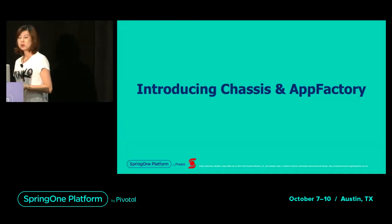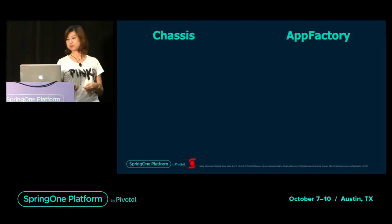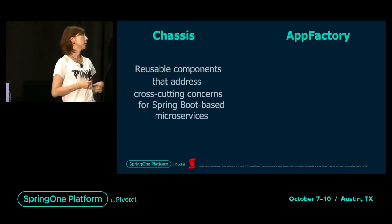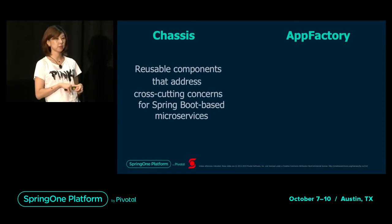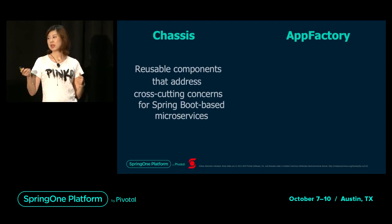Okay. So now let me introduce the two products. I'll start with Chassis. Chassis is a set of reusable components to address cross-cutting concerns for Spring Boot microservices. So needless to say, it's Java-based. It's a set of jars. And we chose to build on top of Spring Boot because a lot of the nice features of Spring Boot, such as aspect-oriented programming and the annotation-based configuration approaches, fit nicely with our goal to develop an easily configurable and reusable set of cross-cutting concerns. If you're wondering what the cross-cutting concerns are, just one more slide, we will get to that.